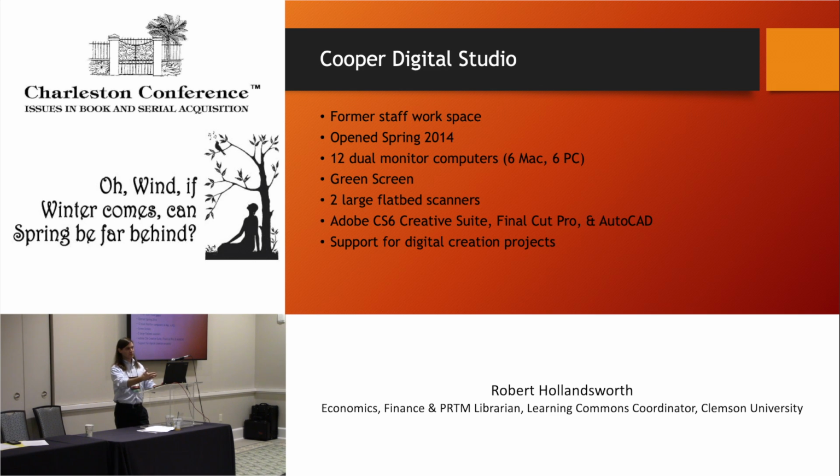So the Cooper Digital Studio on the fourth floor, back there at the back where I first showed the former staff workroom, opened in spring 2014. Those monitors came over. We had a green screen, a mobile, flip-up green screen, and two large flatbed scanners. We had some software on there, and we also had a dedicated staff member and support, work study, that sort of thing as well.